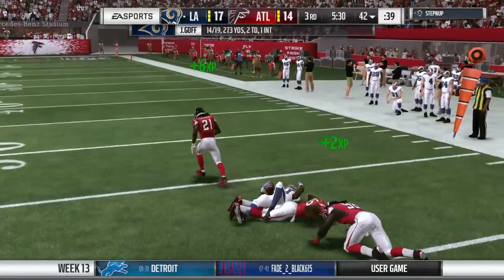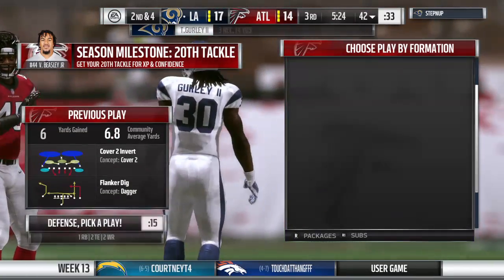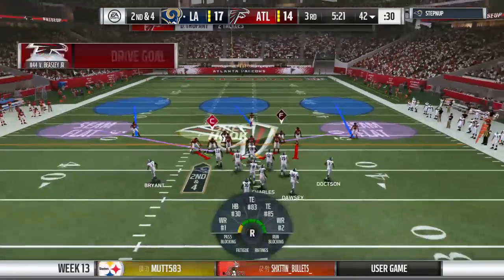Dumps it off to Gurley. Give him 6 on the play, and that'll make it a second down. I know most of the time when the ball's in the air, you're thinking wide receiver, tight end, but running backs, they can be a big part of any passing offense nowadays.